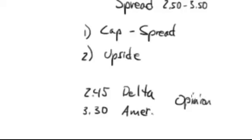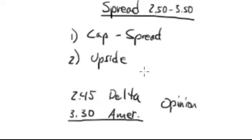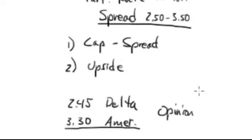Opinion. Someone has a stronger opinion that American Airlines is going to go up in price than Delta is. Otherwise, these would be at parity, because we saw the stock price is within $1 or $2 of each other. Earnings per share is similar. So all things being equal, somebody's saying that this is a better opportunity. Otherwise, they would have bought the call option on Delta. So how does this relate to the hedging on the index platform?